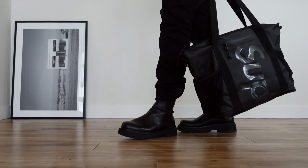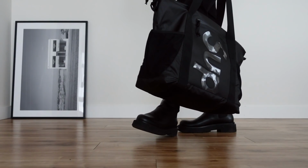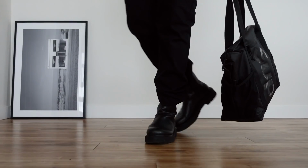So I like a tote bag that offers a water-resistant kind of material, such as this one right here from Supreme. And I feel like when styled right, respectfully and humbly how I did it, Supreme pieces can low-key look nice, and it can definitely be a vibe.